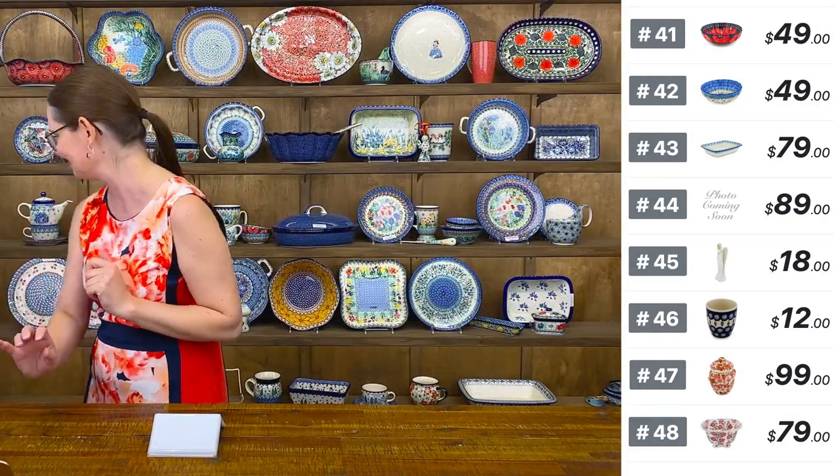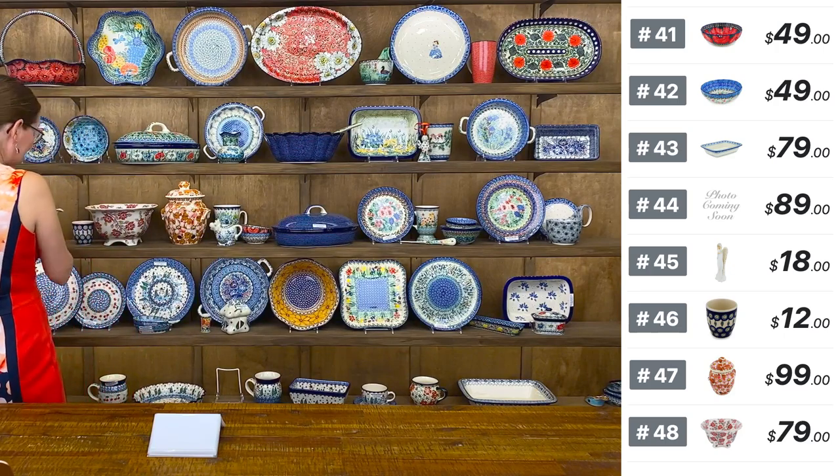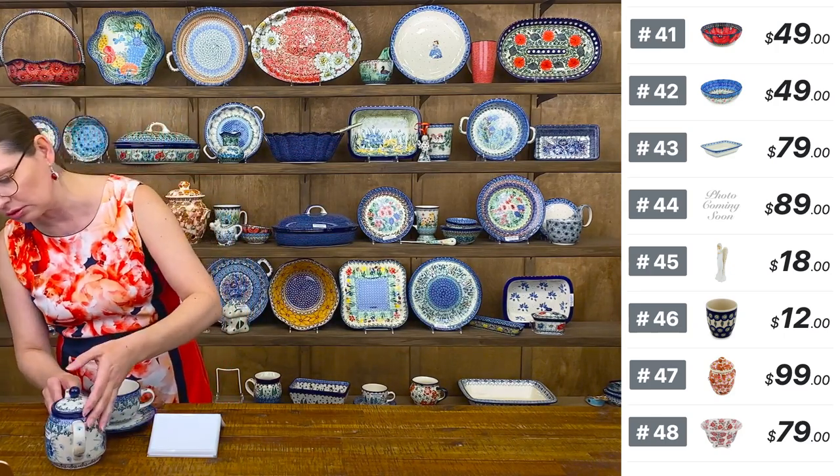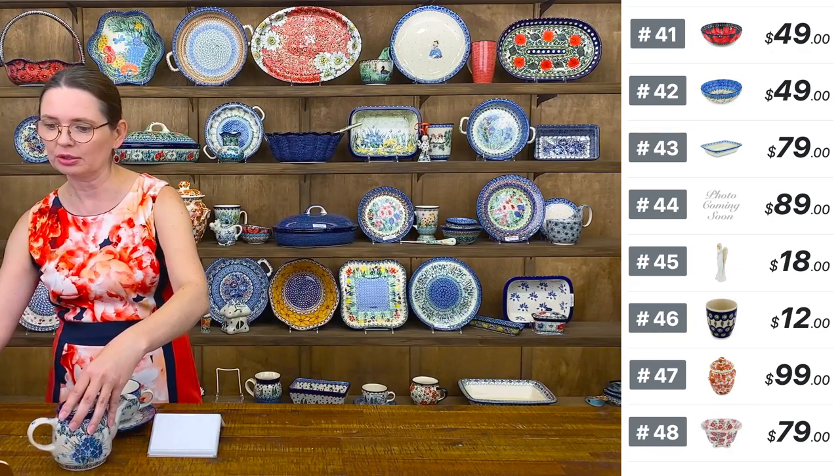Next piece that is behind me is a set for one from Ceramika Artystyczna in beautiful forget-me-not pattern.